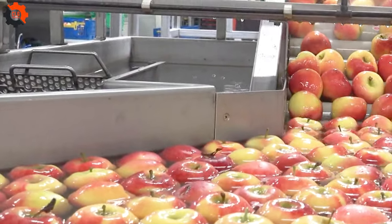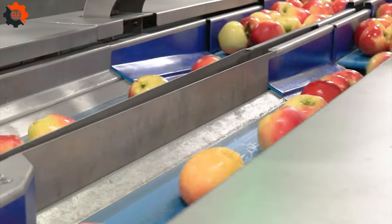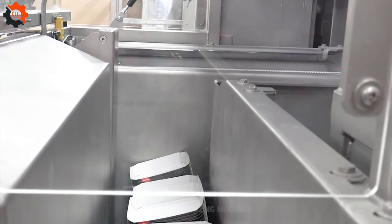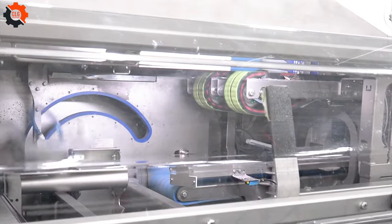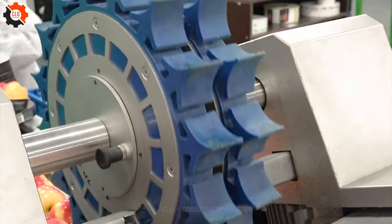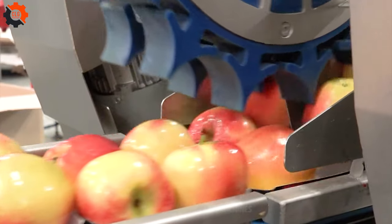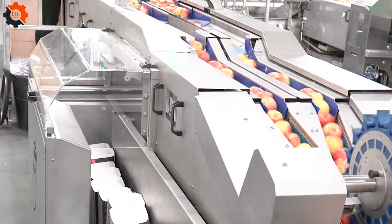Did you know, Red Delicious Apple. This is one of the most popular apples in our country, with a shiny red appearance, beautiful shape, and mild sweet taste. Red Delicious has been the most popular apple in America for a long time.